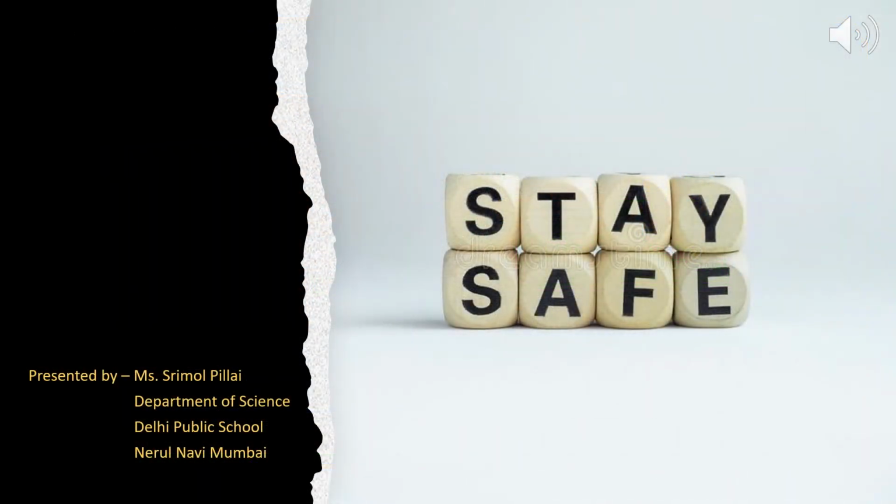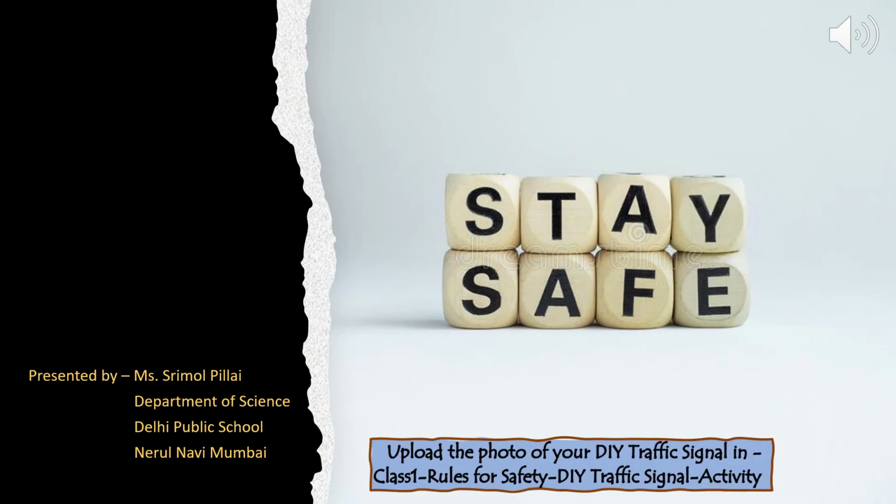Awesome kiddos, you are doing a fabulous job. I am sure you all had super fun doing this activity. On that note, let me tell you, with this we have completed the rules for safety chapter. Don't forget to click a photo of your traffic signal and upload it on Teams here.